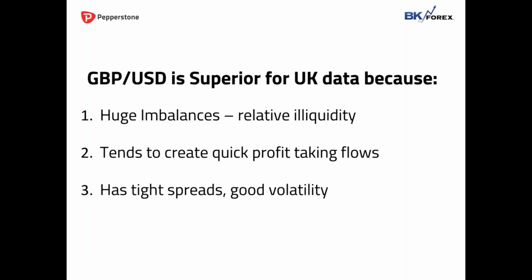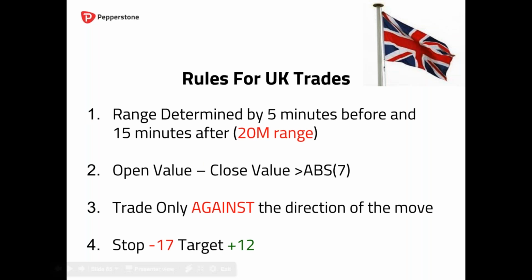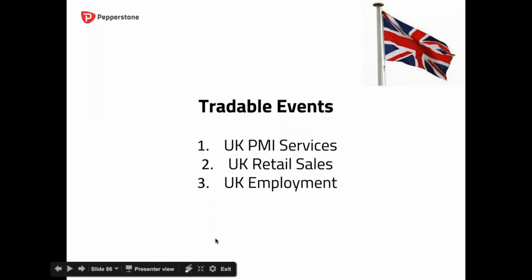The pound requires a little bit more flexibility because the pound is such a funky little pair, with so much volatility. So in this particular case, we give ourselves 20 minutes of range: 5 minutes before, 15 minutes after. We give it more time to absorb the news. But we use the exact same targets: negative 17 against positive 12. And the three things that we can trade here are PMI services, retail sales, and UK employment.